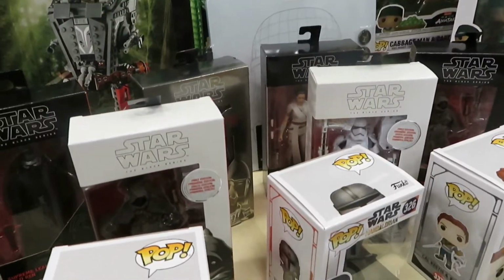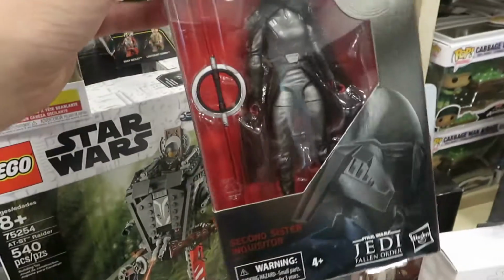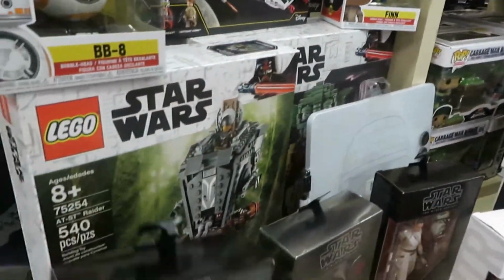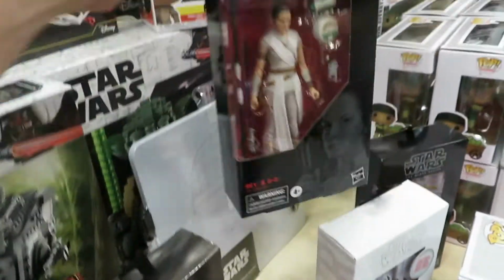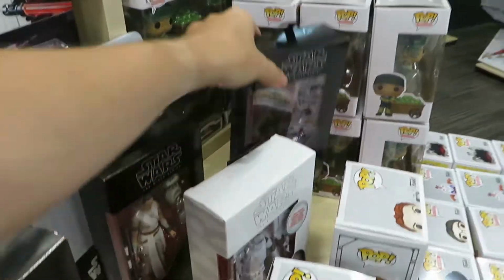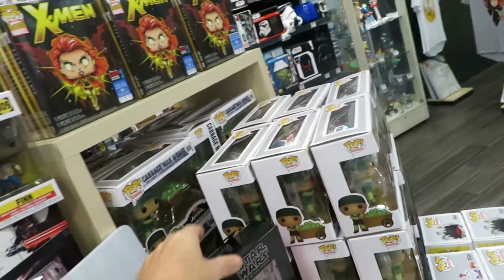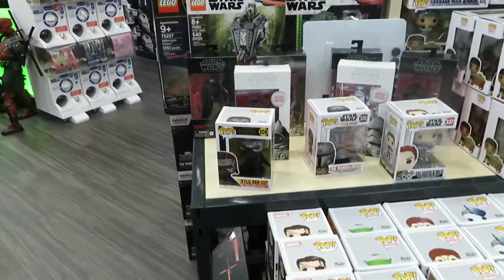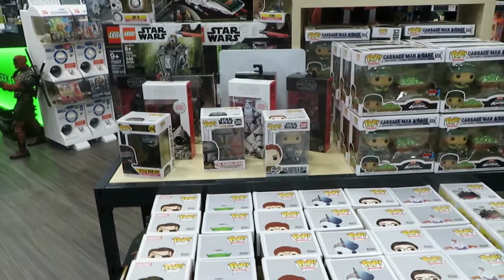Wait, so this is the last... Yep. Some Black Series. So here's the Black Series in the black box. Only saw one in the white box in Disney. He was picking up for his entire work, like his GM, he showed us a text where his GM was like, okay, this is what everybody wants.